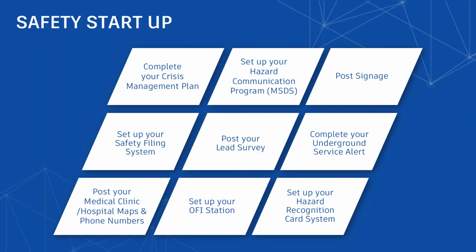We want to complete an underground service alert program for the utilities that we may be impacting as we go through the project. We definitely want to post our medical and clinical hospital maps and phone numbers and all of those kinds of things in really good right to know areas for folks to be able to view that stuff. We want to set up an opportunity for improvement station. We want to set up hazard recognition card systems. Next slide.